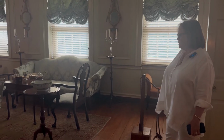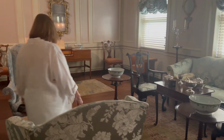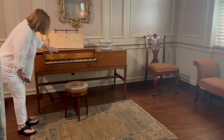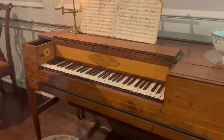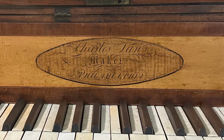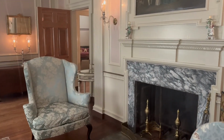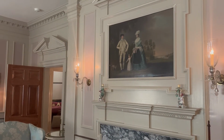He was, of course, a part of the colonial revival. But I also think one of the interesting things in this room is the pianoforte. And we can approach it and get a look at Charles Tall's Maker, Philadelphia, which I think is just a wonderful detail. And the piano dates 1774. The painting over the fireplace is attributed to William Williams and mounted on the paneling typical of what you would see in an English country house.